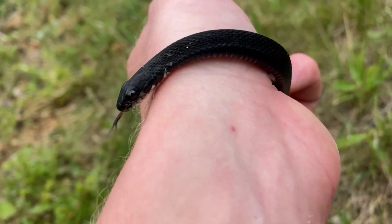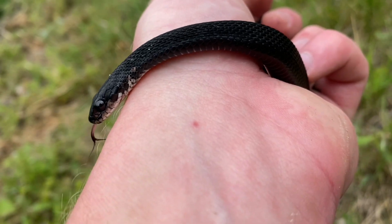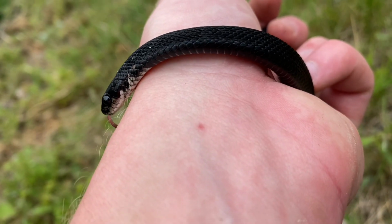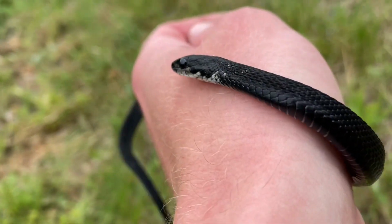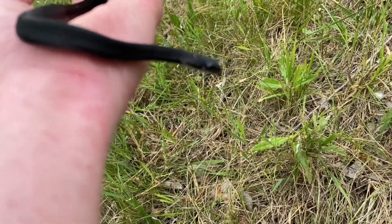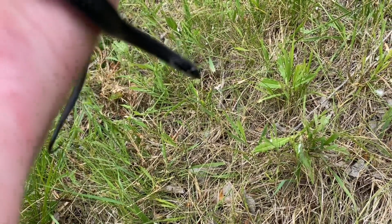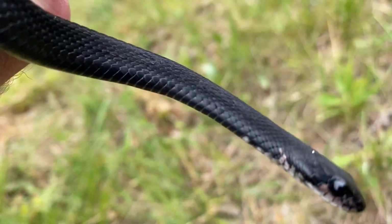Yeah, there's a pretty high percentage of them out here. I'd say probably caught on and off camera altogether maybe 10 garters, and three of them were black. So it's quite a decent amount. All right, I'm gonna take some good pics of this one. And I'll see you guys hopefully on the fox snake.